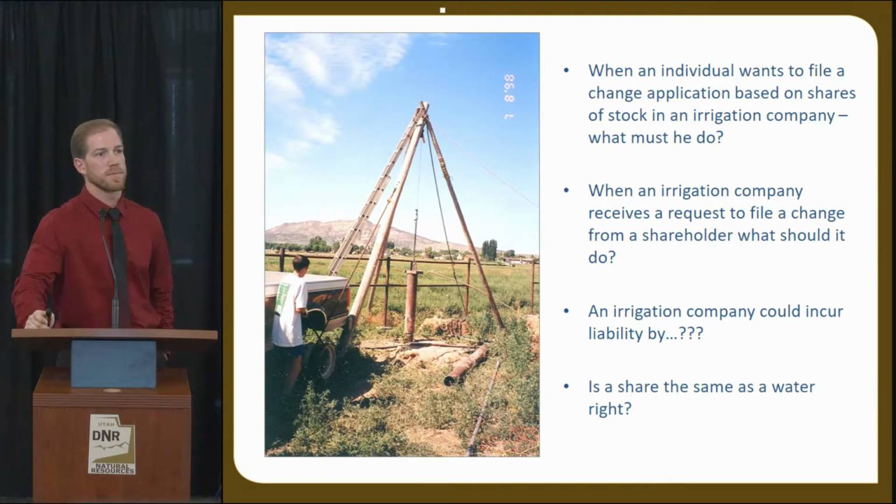Say an organization owns shares and has so many allotted acre feet, and they don't use those full allotted acre feet in the year. Is there any chance of them losing that allotment? To my knowledge, if they own shares and they're not using their full allotment, the company's water rights, the actual water rights themselves, will not be in jeopardy of having partial forfeiture. And I could be mistaken on that.